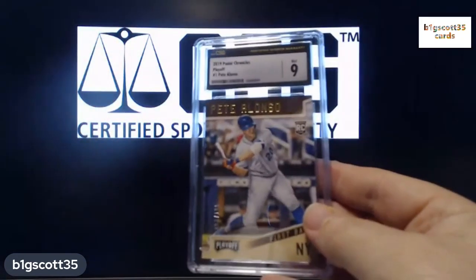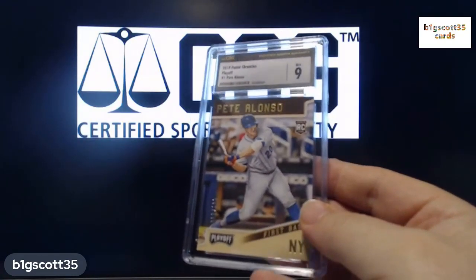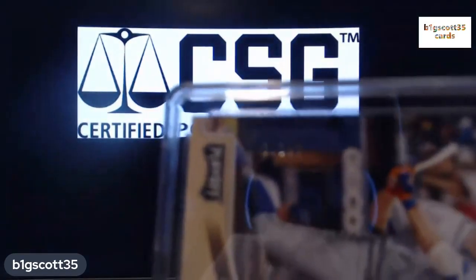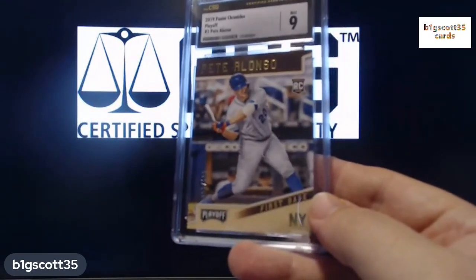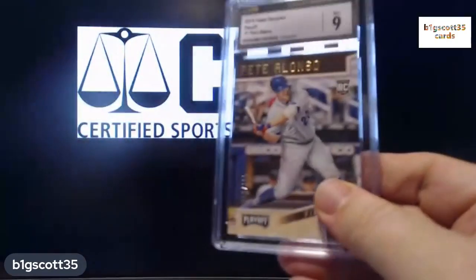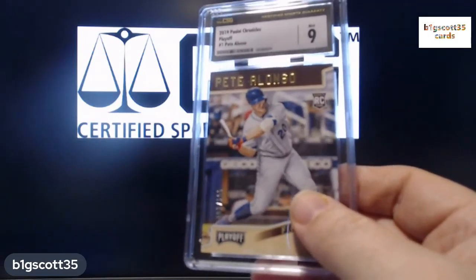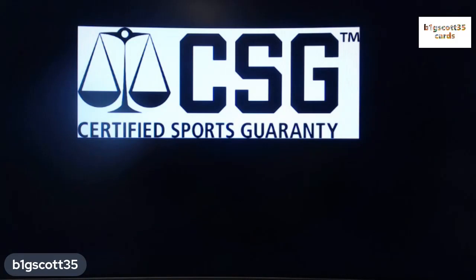This one is my mislabeled one. Panini Chronicles Playoff, number 1 Pete Alonso. This should be gold. It's numbered out of 199. And I know I labeled it that because I showed you last week the base of this. But I'll probably just hang on to it and have it in my spreadsheet that I have it. And at a 9, I'm not putting it in any registry or anything. If it was a registry thing, I would have to send it back.